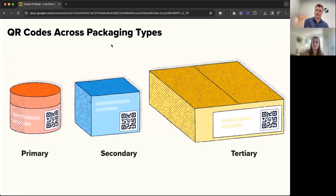Before we do, though, I want to pivot to talk about packaging. And to be clear, of the 4,700,000 hours that you've spent chatting with our different customers around how they're using it, a lot of it is spent thinking about the strategy around the different packaging types. So why don't you talk to us a little bit about how you look at this and how QR codes can support all three?